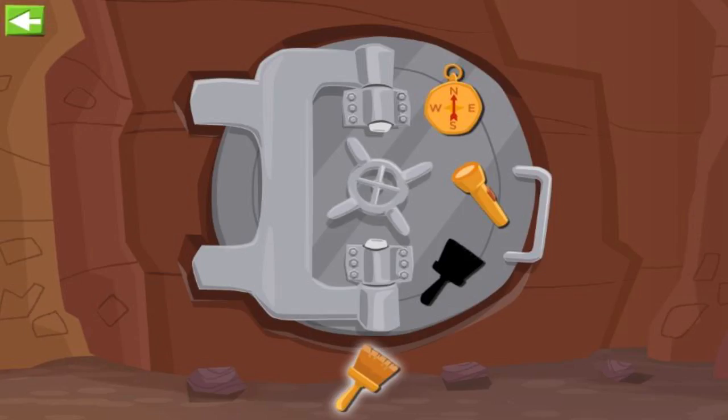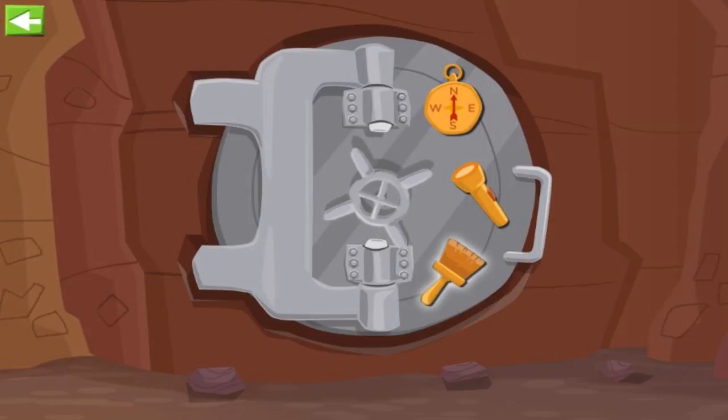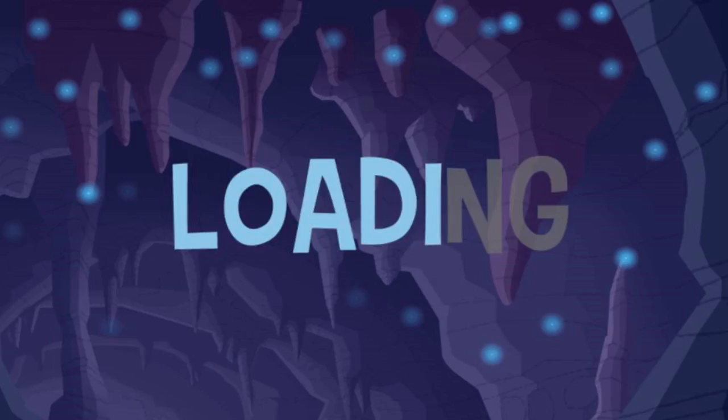That vault door needs three special keys. We just earned one, so put it in the right place. Great work! All the special keys are in place. Now all we need to do is turn the handle. Open sesame! I smell toys.